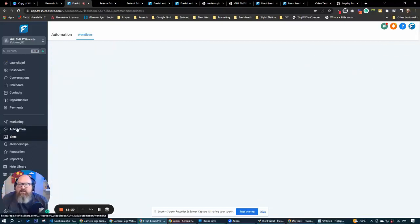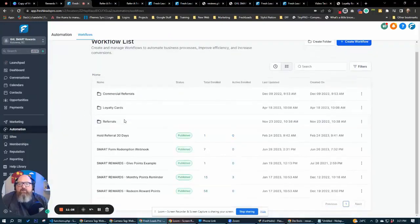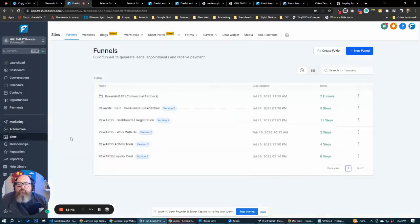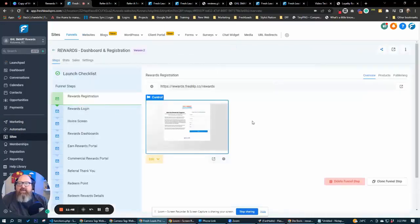Now there's a ton of automations that go with this, and I actually haven't got into the really cool part yet, but I'm going to show you that. We've got probably about 30 different automations that go with this system to track everything from the commercial referrals, regular referrals, loyalty cards, everything like that. And I haven't even touched on promotions, loyalty cards, and video testimonials. So I'm going to jump back over to here, and I'm going to show you really the heart and soul of this backend system.